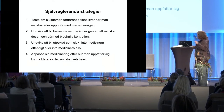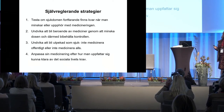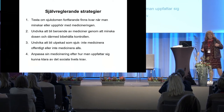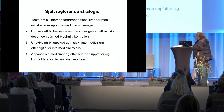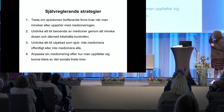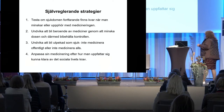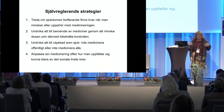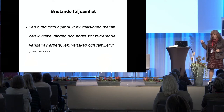So what I want to say is that persons who become patients, including myself, tend to use self-regulating strategies. We tend to test if the illness is there if we stop with the medication. If I don't take my asthma medication, I will certainly realize at latest in December, when I have the worst winter cold, that the disease is there. We don't want to be dependent on medications. We try to avoid being pointed out as sick, we want to be like everybody else. And you adjust the medication to a level where you can be a part of your social life and maintain your social activities.